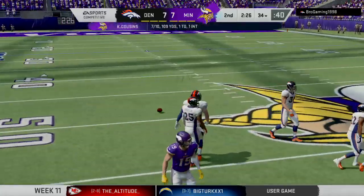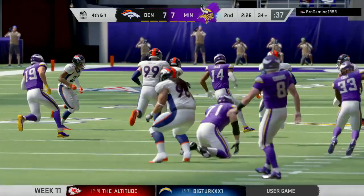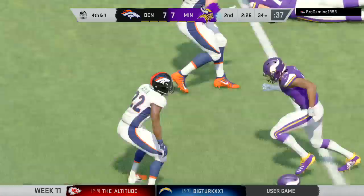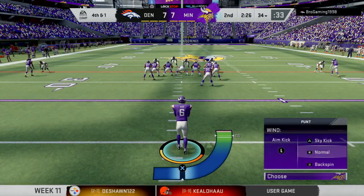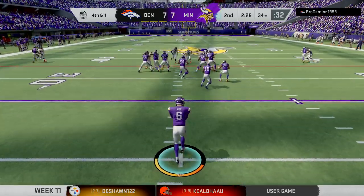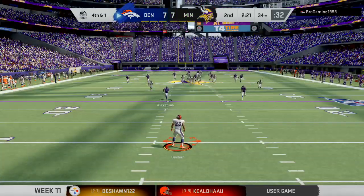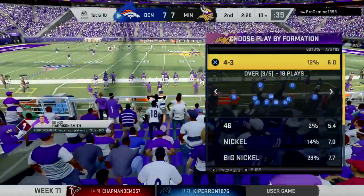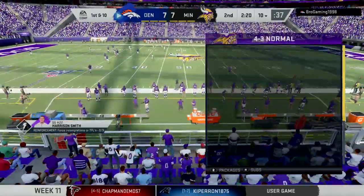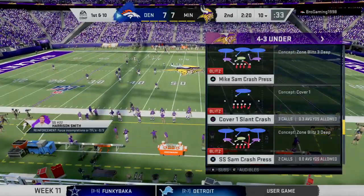Now a fake on the give here as they try the run-pass option. The former first-round pick, Kareem Jackson, there defensively. Certainly looked like they were getting ready to convert there on 3rd down, but what an effort to get his hand on that one, knock it away, and brings up a 4th down decision. And now it's the punter Weil on as he sends this one away. Officially, that'll go as a 52-yard punt. Not too shabby. And it'll be 1st and 10 Broncos from deep in their own territory.